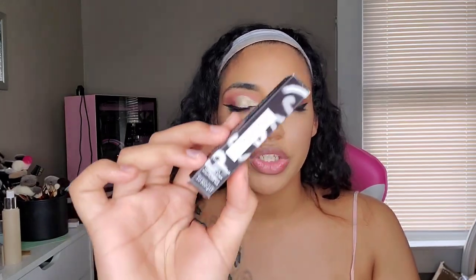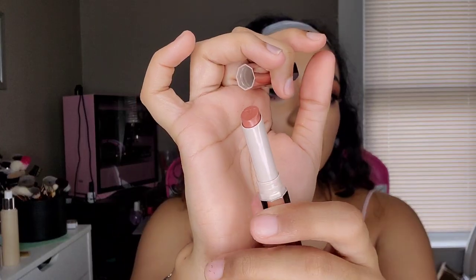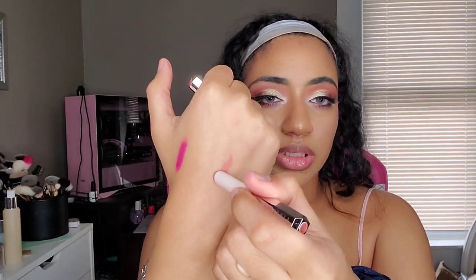Next, we have the Fenty Beauty Matte Moselle Plush Matte Lipstick in the shade Single, which looks to be like a brownish brick tone nude. The packaging on this is super cute. Yeah, so that looks to be like a brick brown type of shade. Oh, that's my type of color. Yes, honey.